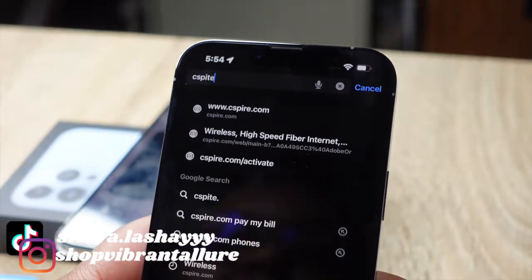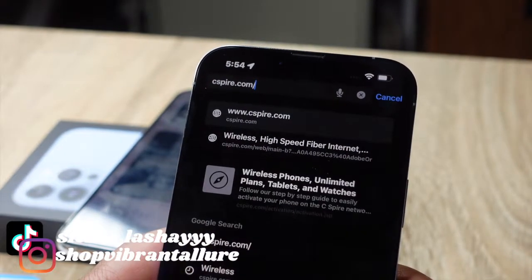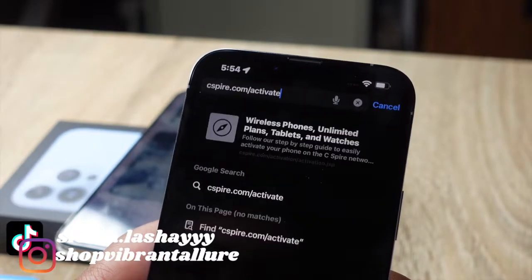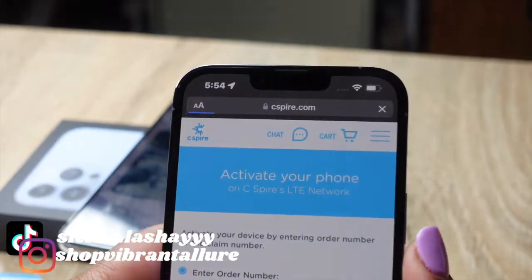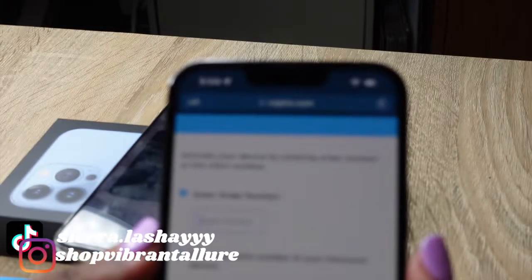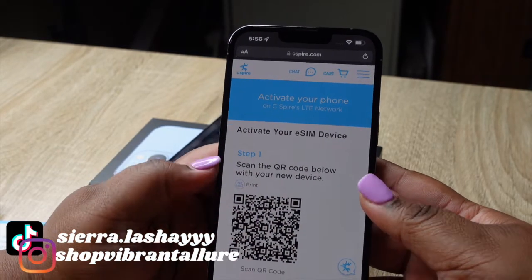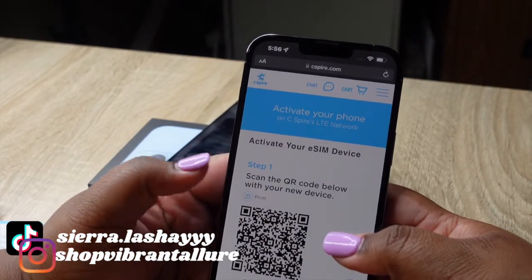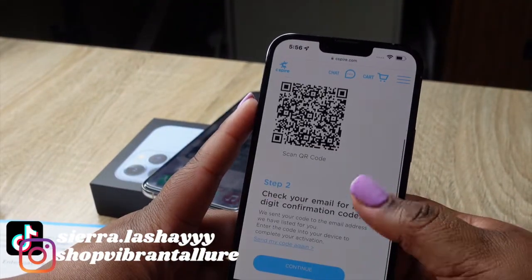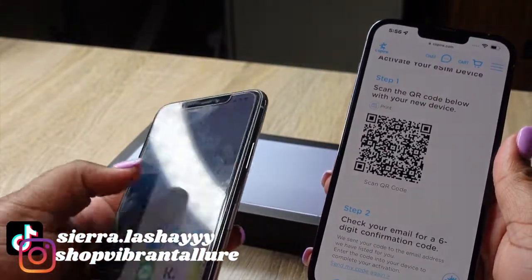Cspire.com. Oh, spelled that wrong. Cspire.com/activate. Let's see. Activate your eSIM device. Scan the QR code below with your new device. I honestly probably should do this with my other phone. So now I have to, let's see if I can take a picture of it.